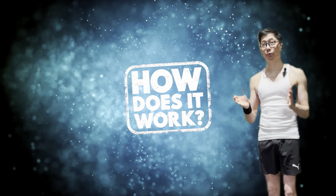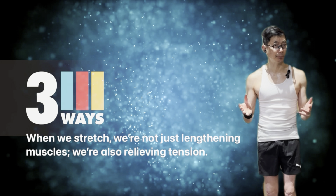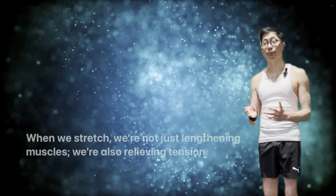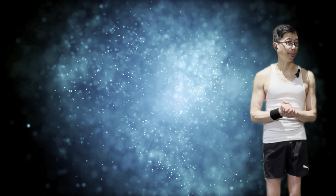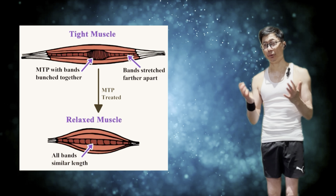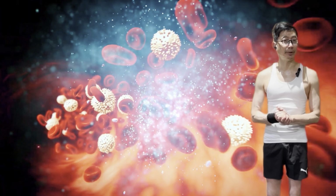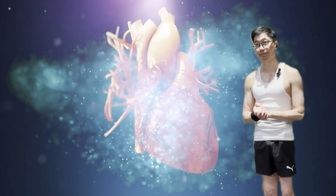So, how does stretching help? Well, static stretching works in 3 ways. When we stretch, we're not just lengthening muscles, we're also relieving tension. Think about how stiff you feel after a long day of sitting at the desk. That stiffness isn't just uncomfortable, it can also lead to high blood pressure because tight muscles can restrict blood flow. Stretching loosens up those muscles, helps the blood flow more freely and ultimately reduces pressure on the heart.